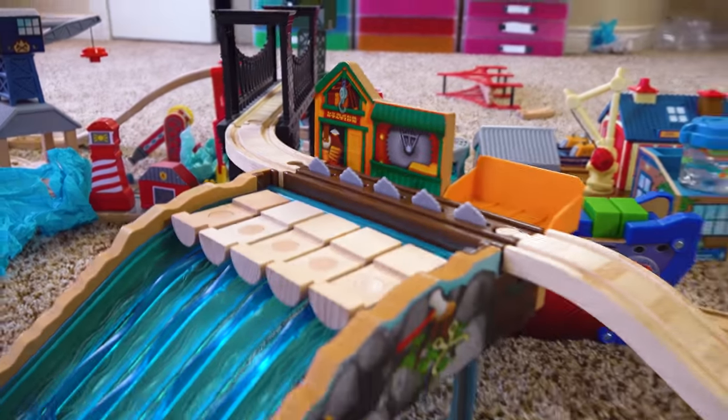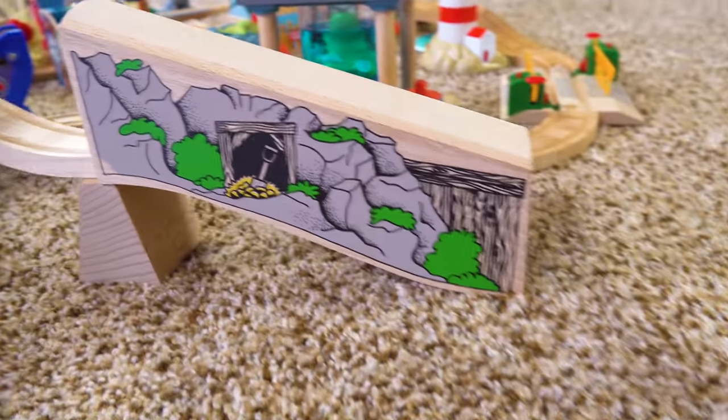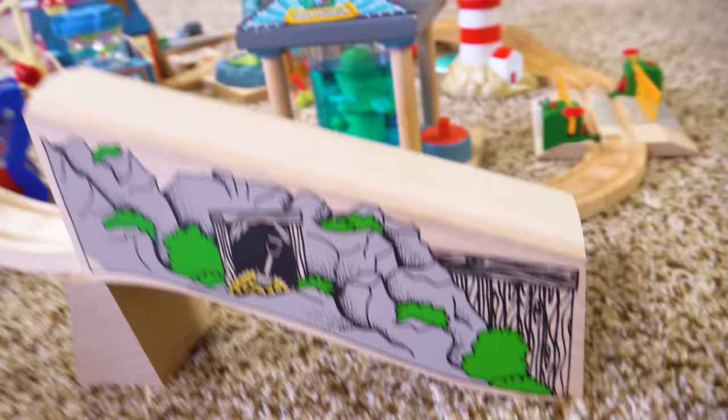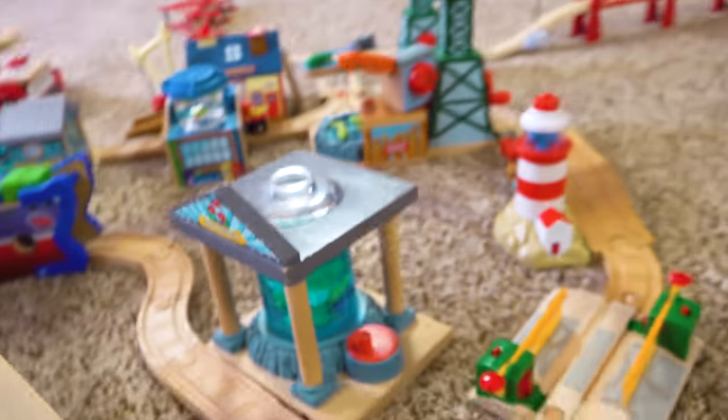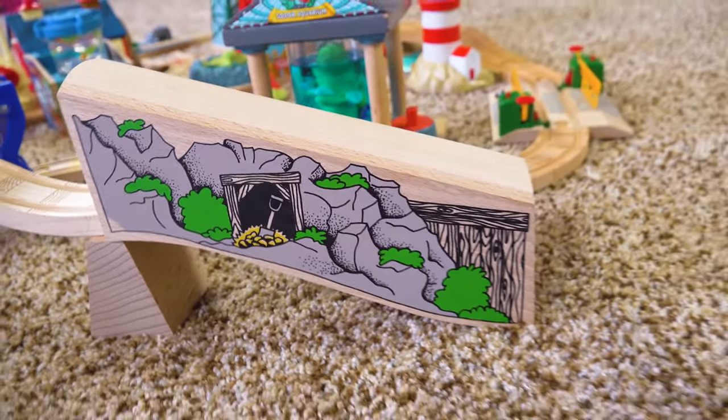Nope. Look, it's beautiful. It goes down into the tunnel. The tunnel looks like a mine there, but from the other side, there's water. So it kind of suits it. Water, not water. Guys, I just don't like empty tracks. I need another destination boost.